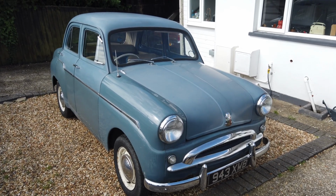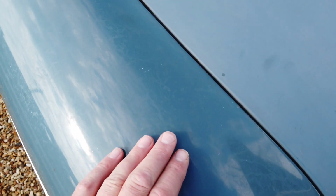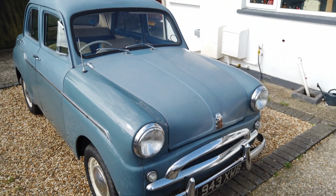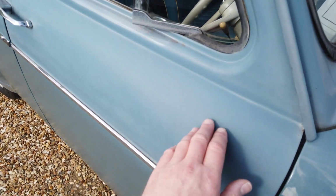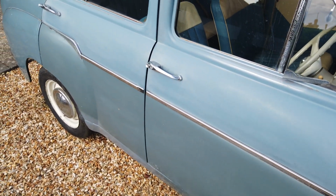Guys, on first impressions, I'm overjoyed with this. So it looks like it's been stored under a car cover. The paint has gone a bit flat, but I'm hoping that's going to buff up. Should do. Very original car. 45,000 miles I think it's got. Yeah. You can see where the sun's just got to it. Maybe it's stored outside, but I think it was garaged for most of its life.